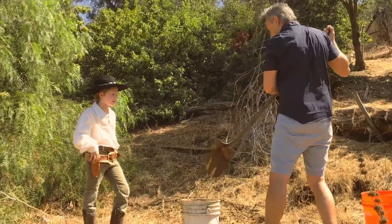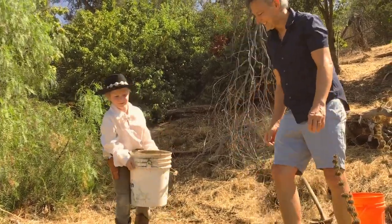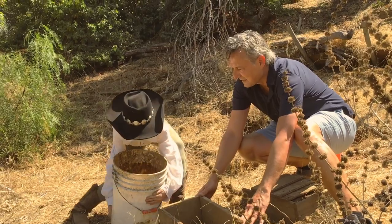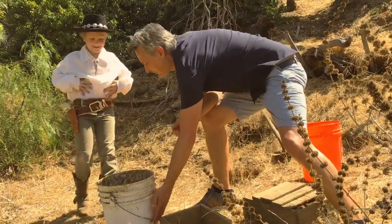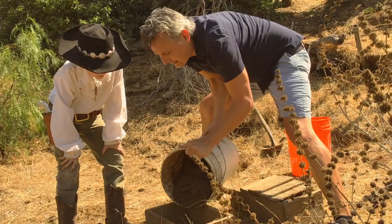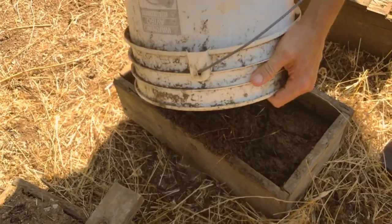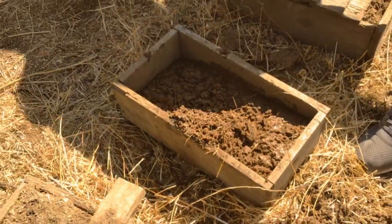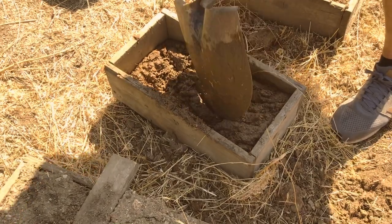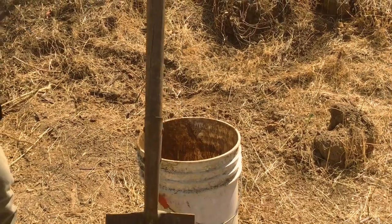Is it ready? Yeah. Let's try and pull one in the form there. Are you going to do it? Of course. Maybe I'll pour the first half. And then you can get the second. Get it in the corners. Maybe we'll need to make a little bit more. I think so too. Here, will you hold that for me? Thanks.